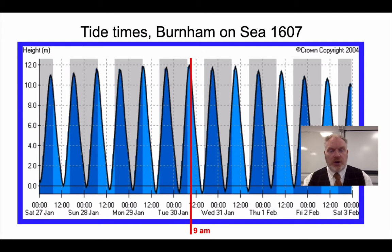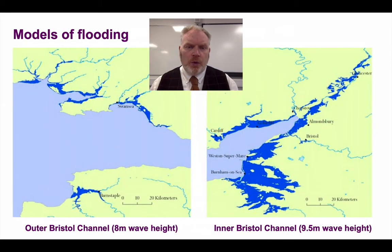So any event occurring that coincides with high tide will obviously magnify the effect of that high tide. The channel is already full of sea. We find evidence of flooding around the coast of the channel, and we see evidence that suggests quite high waves affecting the low-lying areas of the Bristol Channel. So you can see coastal areas, for example, around Swansea and North Gower. Bigger effects then on the Gwent levels between Cardiff and Newport, and in particular in the Somerset levels, as you see going inland there from Burnham-on-Sea, and also up the Severn Valley.